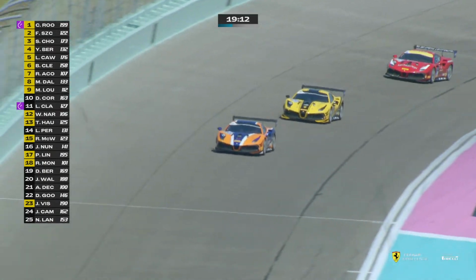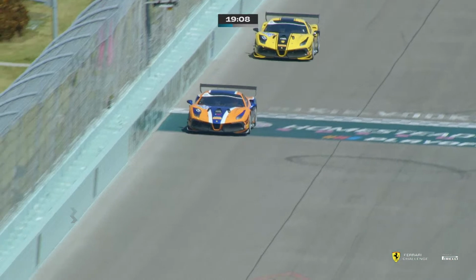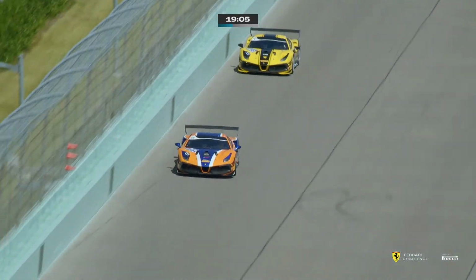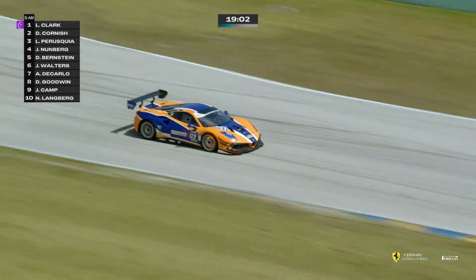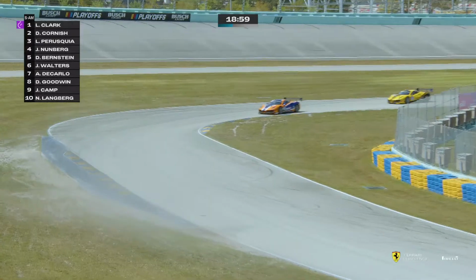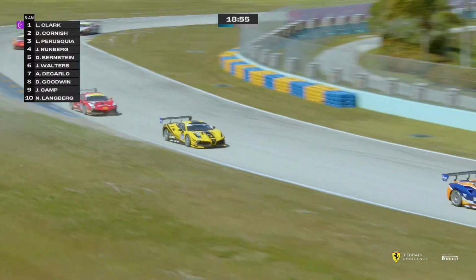Now, seeing those bollards that have been hit there, and Shea will be able to add to this, if you see the bollards knocked over, they are effectively a virtual wall onto the start-finish straight here. And yesterday, I'm pretty sure some drivers picked up time penalties for boshing bollards.